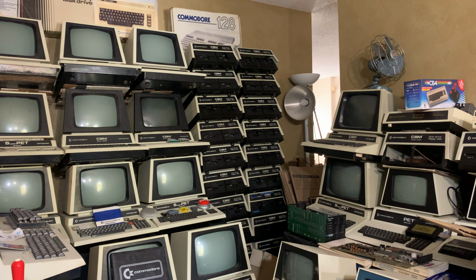Oh, there's a ping pong ball. Penny likes ping pong balls. Penny, where'd you go? Penny.